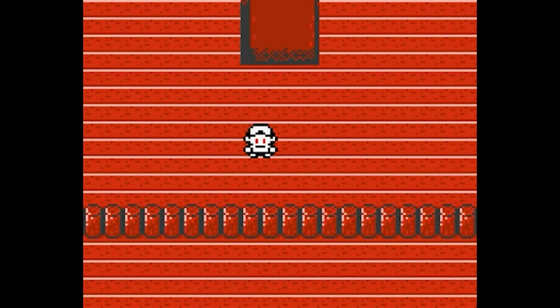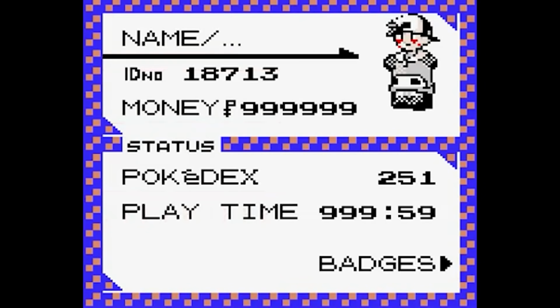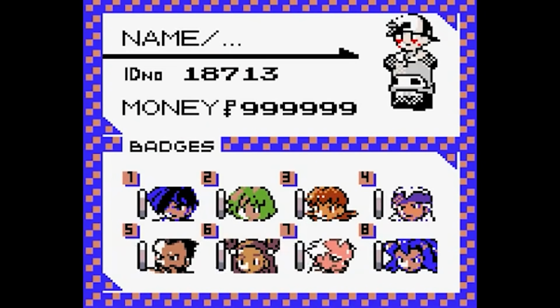Heading north, he passed some generic NPCs that he was unable to talk to. They were also pure white, just like him. Eventually, he found a transparent Red. Approaching him, he was pulled into a Pokemon battle.